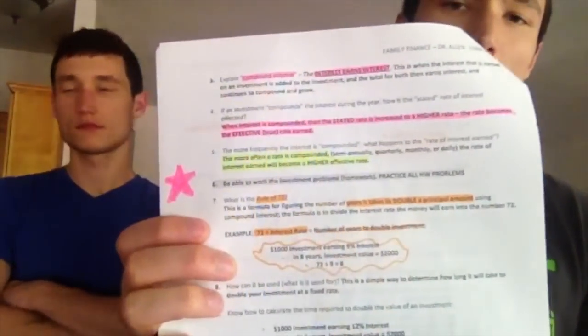So for me, what I did was the definitions. I would highlight one color, and then if something was more important, I would fully highlight it. If it was semi-important, I would underline it with the highlighter. Obviously the star is going to be like, this is really important, this is probably on the test.